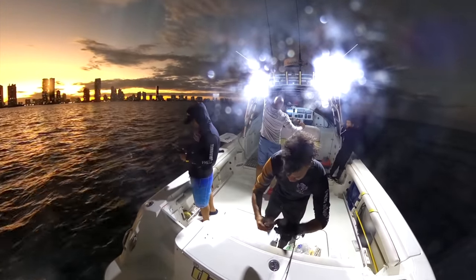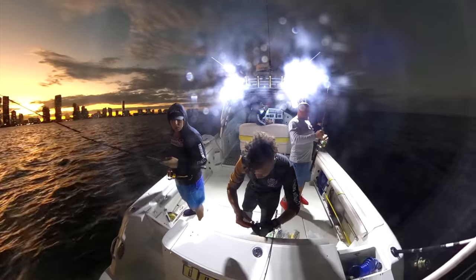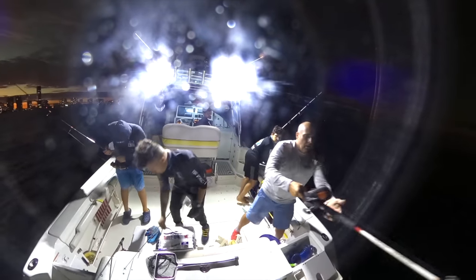Hit or miss. And to our surprise, within 10 minutes or so, we got a big hit. But I wasn't too worried, because this rod here is heavy duty and it has a 100-pound test line with a steel leader. Yeah, get the net just to get him off the hook. Okay. Get the net.